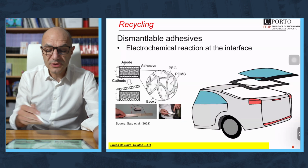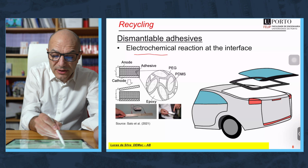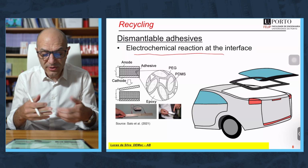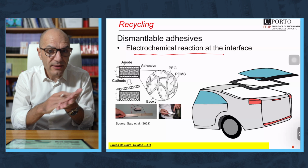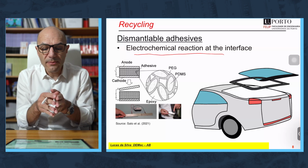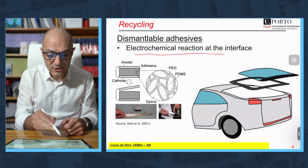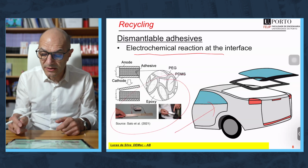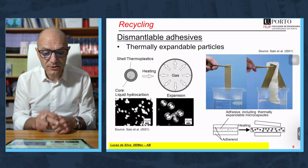Another way to dismantle is to use an electrochemical reaction at the interface. So with an electronic or electric circuit, you can degrade the interface, and this can cause the dismantling of the joints, as indicated here. It has been used in a European project in the car industry.